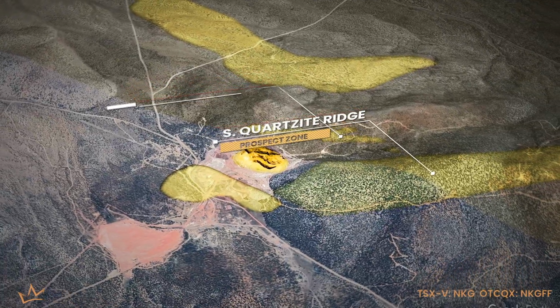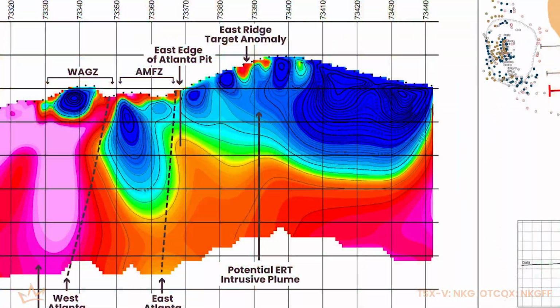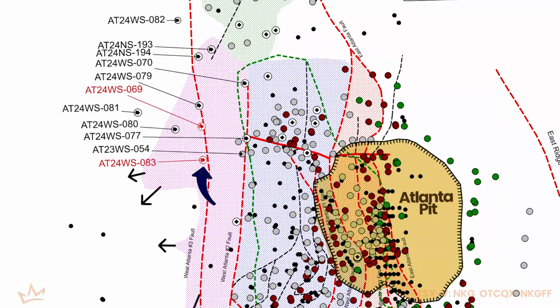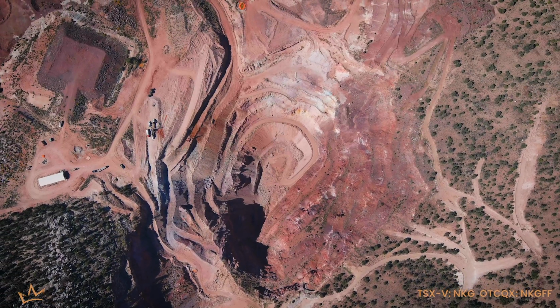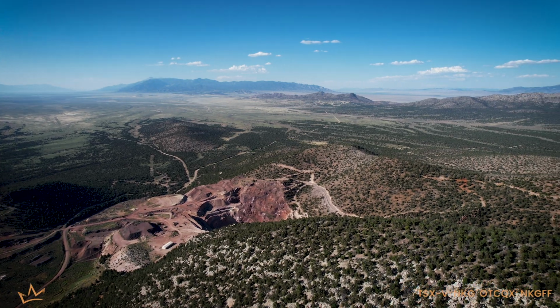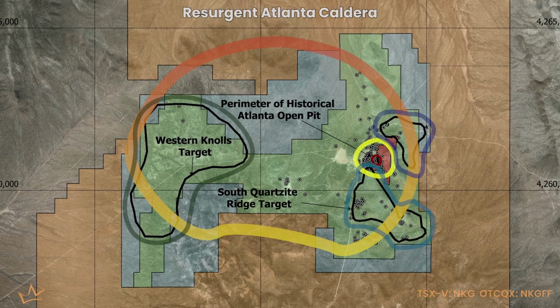Having these powerful geophysical tools with the high resolution gravity, air mag, and CSAMT, putting all these together with our recent drilling has really dramatically changed our concept of the potential at Atlanta. It just further opens the door for the potential for a really large deposit. This is why we came to Atlanta in the first place. It wasn't for the resource that already existed. It was for this caldera-hosted potential that seemed to be apparent by looking at the historical data that this is a large mineralized zone. It's not just one zone. This is a system that extends through the entire caldera.